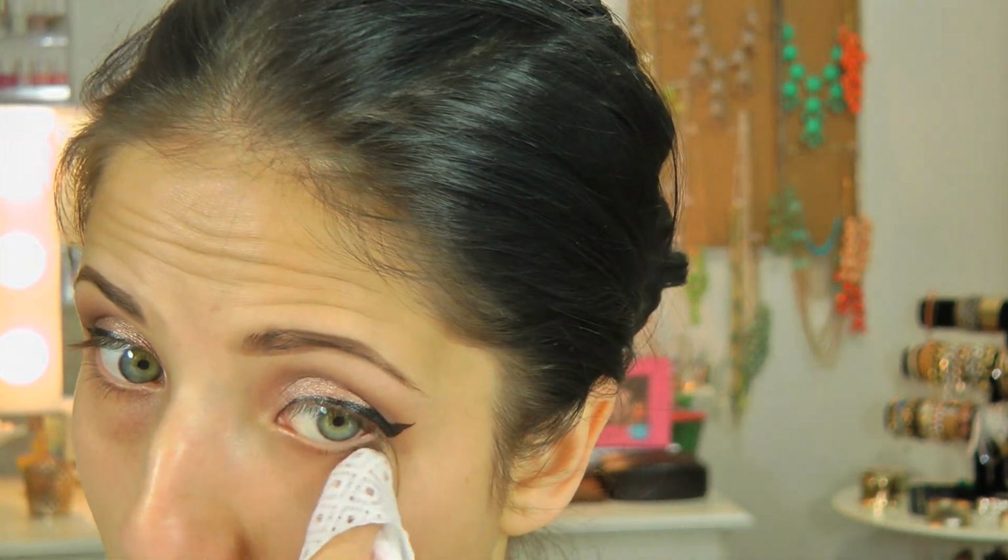Now I'm just going to take a makeup remover wipe, and I'm just going to wipe under my eyes because there's a lot of fallout from the pigment. So I want to make sure that that's all cleaned up before we smoke out the lower lash line.